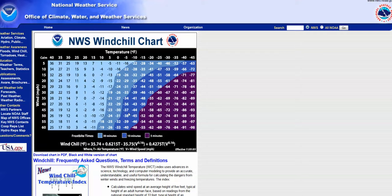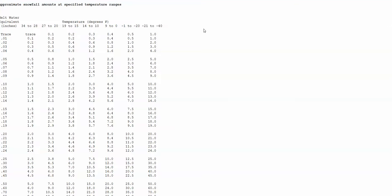The other thing I want to talk about today is the snowfall meltwater table. Not all snowfall has the same amount of water in it. Here's a chart that says approximate snowfall amounts at temperature ranges. I measured mine today. I had 4 inches of snow in the last 24 hours, and again, this depends a lot on where you are. My liquid meltwater equivalent was about 0.3 inches of water, and temperature somewhere in this range here. So we're looking at somewhere between maybe 9 and 12 inches of snow for every inch of water. And I came up with about a 13-to-1 ratio.